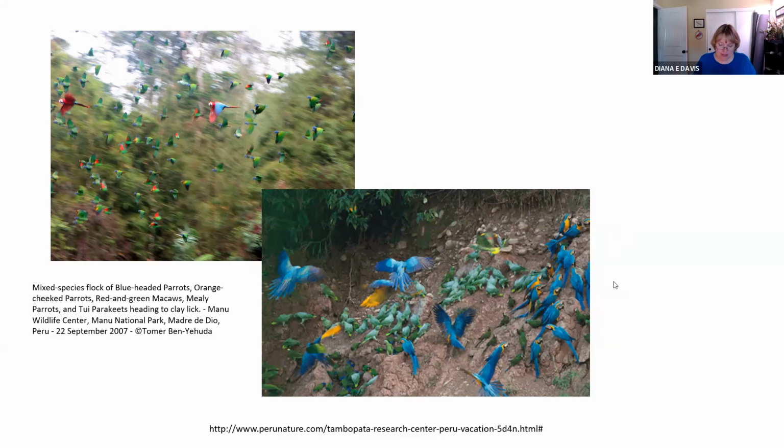In the wild, birds are very, very social. These are mixed flocks from the Amazon rainforest in Peru. These are both in Manu National Park in Peru, which is one of the most amazing places. I've been there. Once you have landed your airplane in this relatively remote village, it takes 2 days on a boat to get down there.